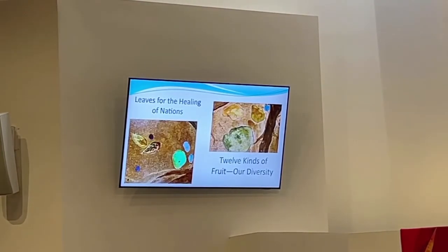All of that comes from Revelation: the leaves for the healing of the nations and the 12 kinds of fruit, representing our diversity and welcoming. So that was a terrific solution. And now let's go to the next slide.